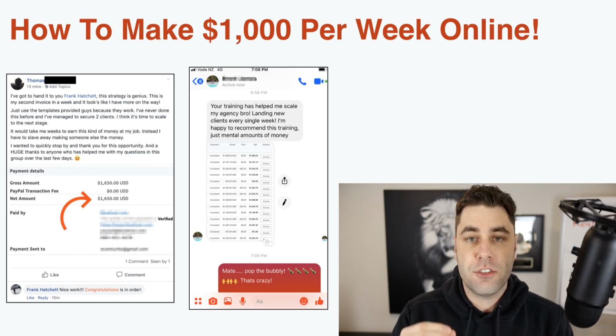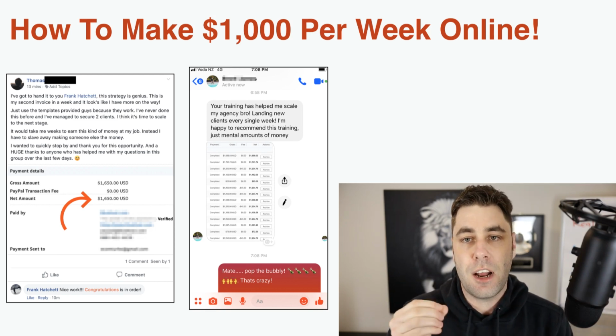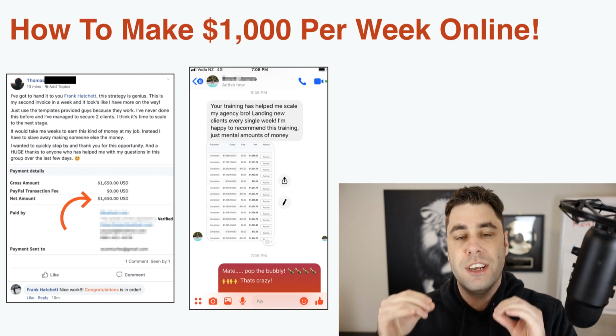Now on the screen here, these are some students of mine that have been testing this method, and this guy on the right is getting $1,000 every single week with this particular method, and the one on the left, there is a payment for $1,600. So this method works extremely well.